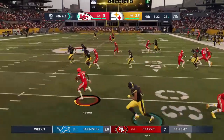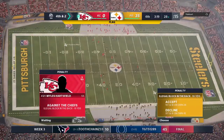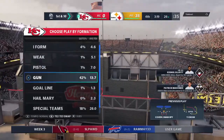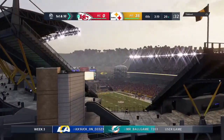Here's Hardman to return. And that negates a pretty decent punt return. And the goal is to gain a 1st down on a punt return, which is 10 yards. This was much more than that, but it is going to come back due to the illegal block in the back.